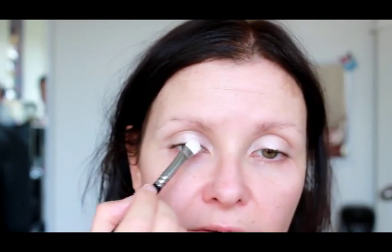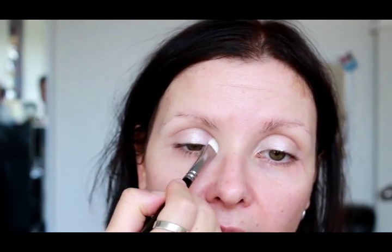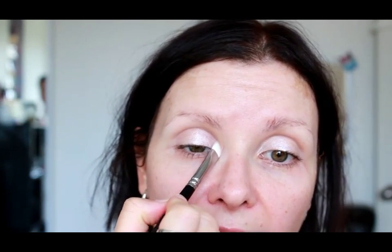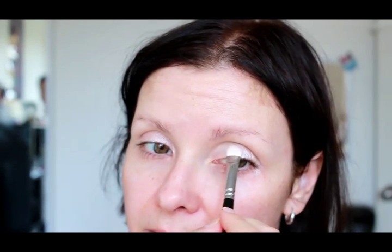Okay, then I'm going to pop the lid shade on before I go into the transition shade. This is a little duo, and I'm going to use Sin on this side only, and pop that all over my lid. It's a 234 Luxe Smoky Shader brush from Zoeva. Pretty sure I haven't used this one before. My goodness. If you want to pick up any shade from Urban Decay, I really highly recommend Sin. It is the most beautiful shimmery champagne colour. So basically just packing that right over where we put that cream to powder shadow, and then just coming around the inner tear duct as well.